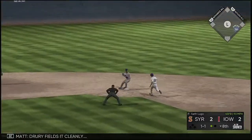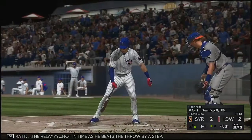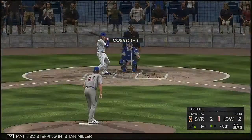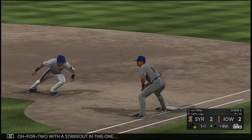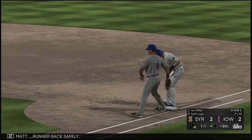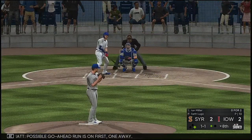Drury fields it cleanly. To second, there's Cano. The relay not in time as he beats the throw by a step. Now stepping in is Ian Miller. He is 0 for 2 with a strikeout in this one. Before the delivery, a check on that go-ahead run at first. Runner back safely. Possible go-ahead run on first, one away.